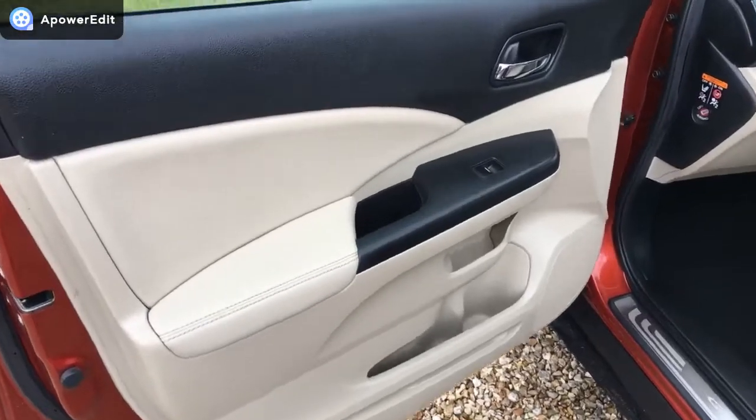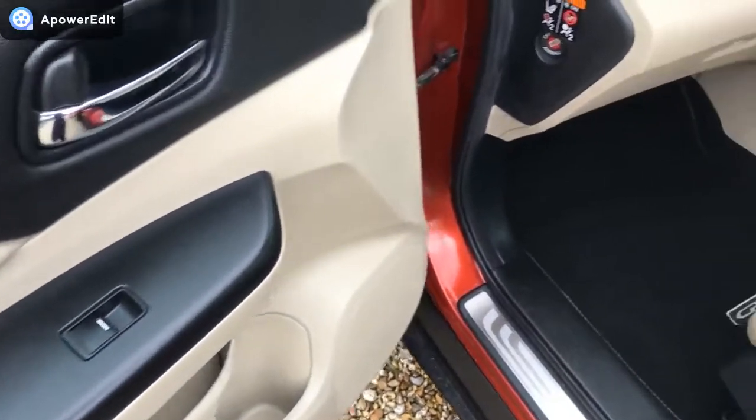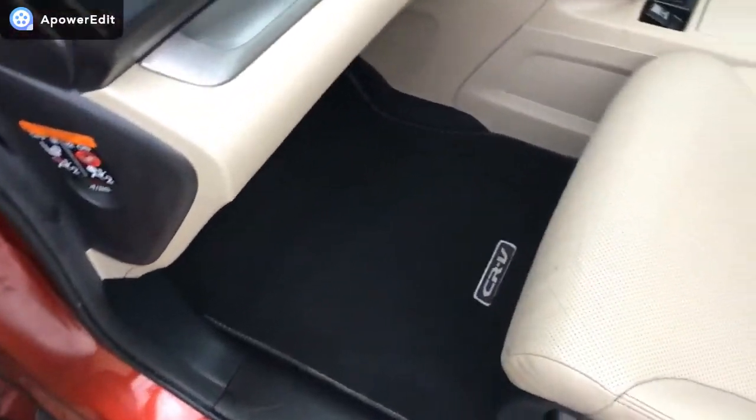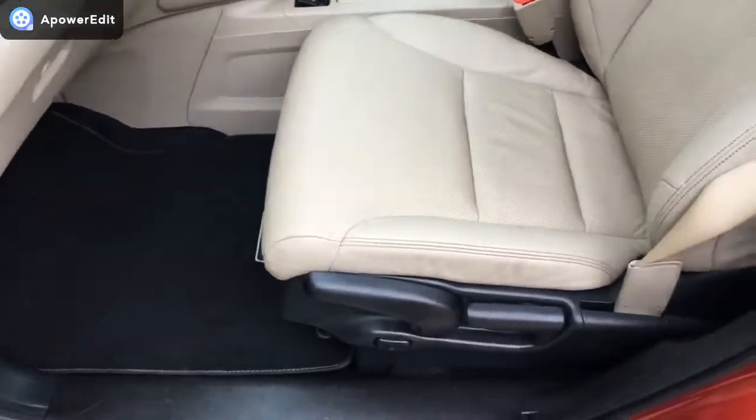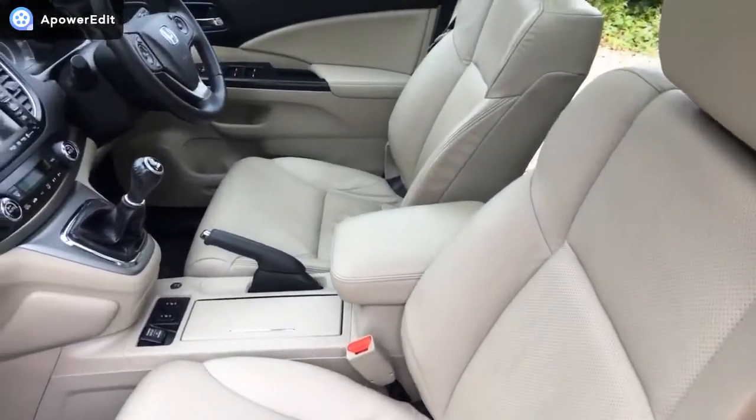Finally come to the front passenger door card. All the little recesses have been kept wonderfully clean and tidy. There is a full set of original Honda CR-V mats fitted to this vehicle. Front passenger seat there, you can see it looks as though it's been given hardly any use at all.